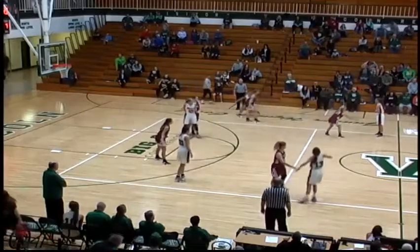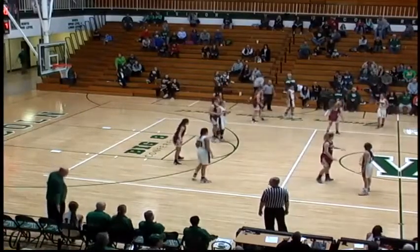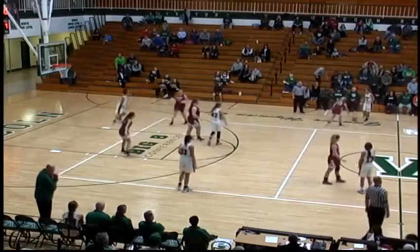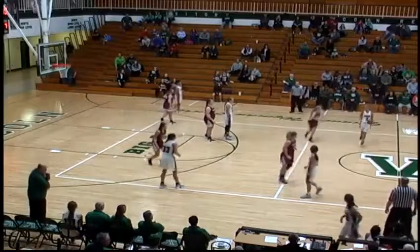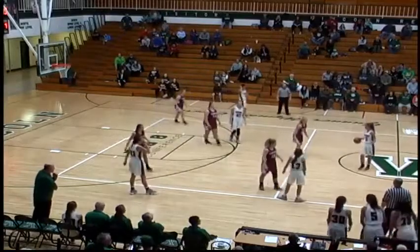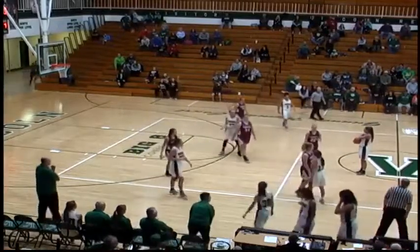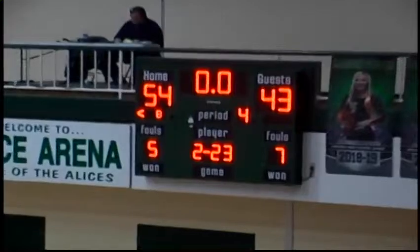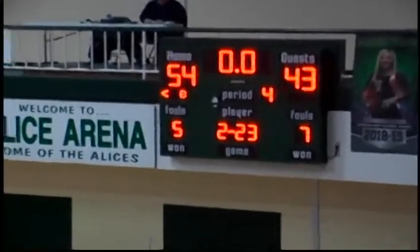Back to Carmine. Darian backs it out. Around mid-floor. Down to 9 seconds. Lincoln will just run out the clock here and is going to emerge with a hard-fought win here tonight over Bloomfield. Final score, it's Lincoln 54, Bloomfield 43. So Bloomfield falls to 8-7.